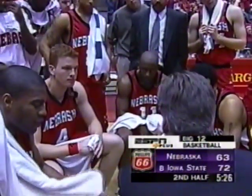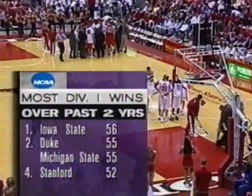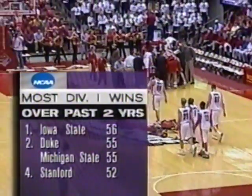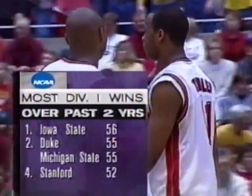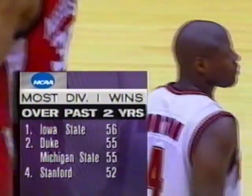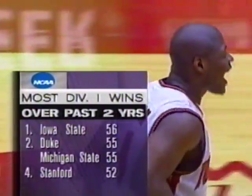Iowa State has had a great battle from Nebraska here today. They now have the biggest lead they've had all day long at 9 with a late run in the second half. Look what's happened over the last 2 years. Iowa State has won 56 games coming into this one. That's more wins than any other team in Division I over the last 2 years. And it's largely because of the seniors playing here today. They have had outstanding careers, 5 of them saying goodbye here today.